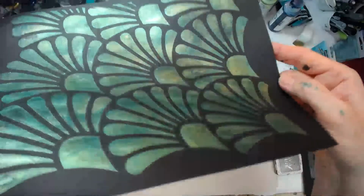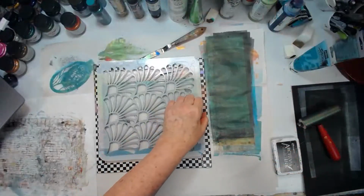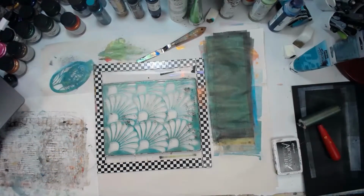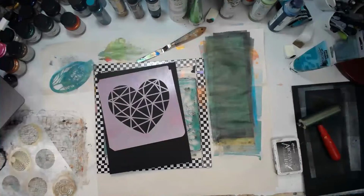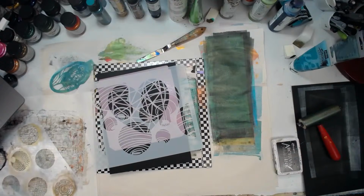Ooh, look at you. I really like that pattern. Now we have that pattern there in reverse. Okay, let's move. I want to keep this out. Oh my gosh, I really need another stencil storage solution. Honestly. Here's the freebie. This is the free stencil. It's a faceted heart. I'm going to print this one again. This is one of KP's that everybody liked that saw it the first time. I should show you that one again.